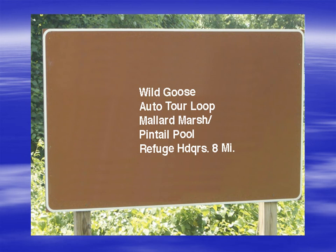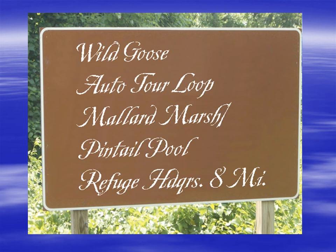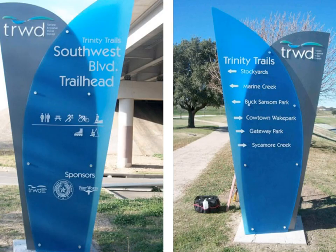Could you read that one? Could you read that one? Right. So there are certain criteria that make signs very, very readable, and that's the first thing. You have to get things readable, people to read them in the first place.